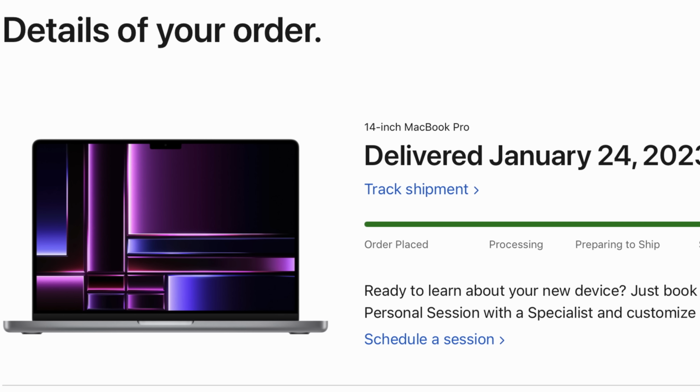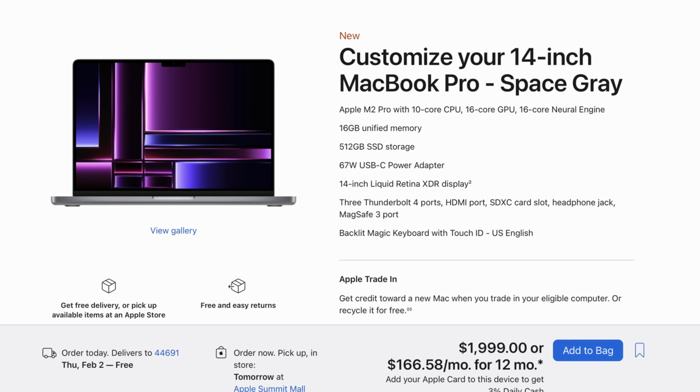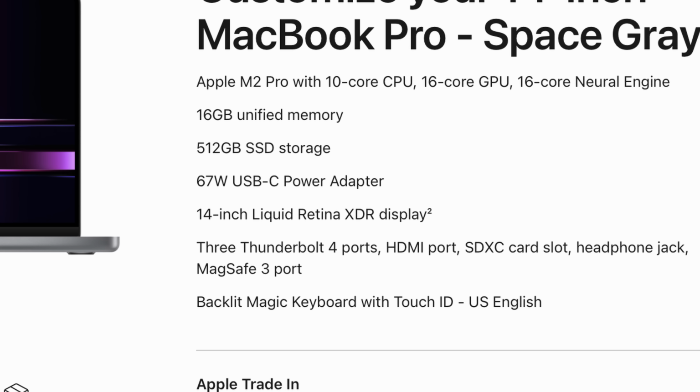Quick note before we jump into the video, nobody loaned, shipped, gave, or provided me this laptop. I purchased it wholly on my own. And, just for clarification's sake, this is the cheapest, big air quotes there, model that came in at $1999. This has the 10-core M2 Pro processor, 16GB of unified memory, a 512GB solid-state drive, and a 16-core GPU.